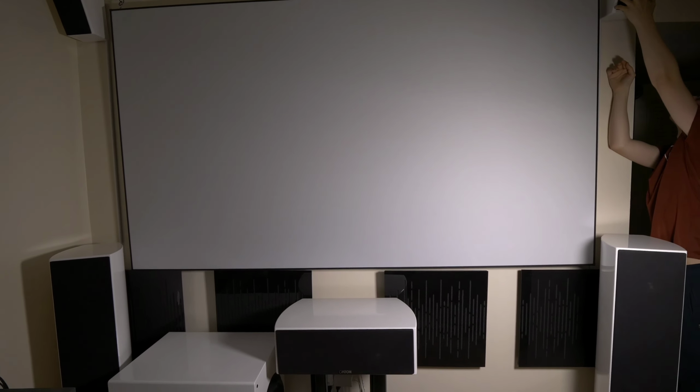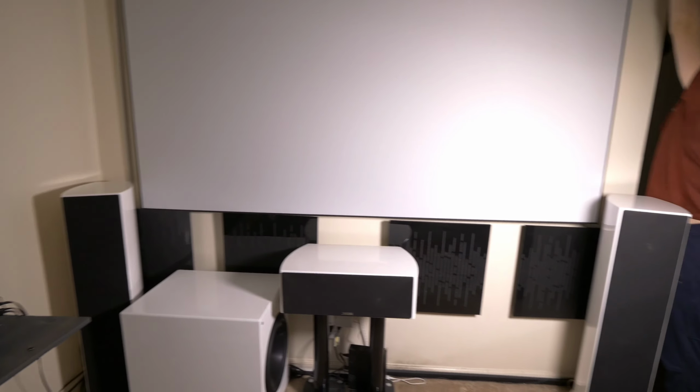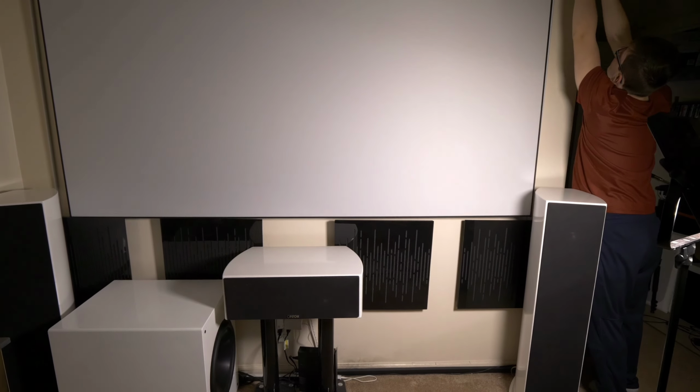But this is the screen here that allows you to put speakers behind it. It's acoustically transparent so that you can put speakers behind it and kind of hide away your system if you have a dedicated home theater, and then have different acoustic treatment all around the room. So really, really nice in my personal opinion.